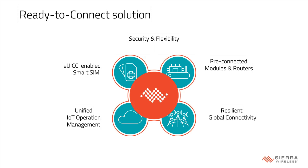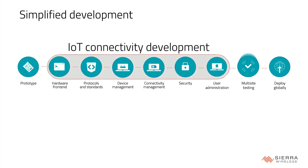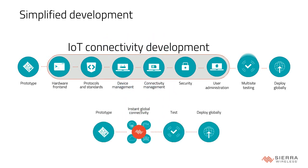So how does this help our customers to simplify the development? As I said, the result is that it takes the task of connectivity development and makes it so much easier. Today, there are so many steps that a company that wants to connect their products needs to go through to go from a prototype to a deployed solution across the globe. And with Ready to Connect, we can actually reduce and remove many of these challenging tasks and make the development phase much simpler and much shorter in time.